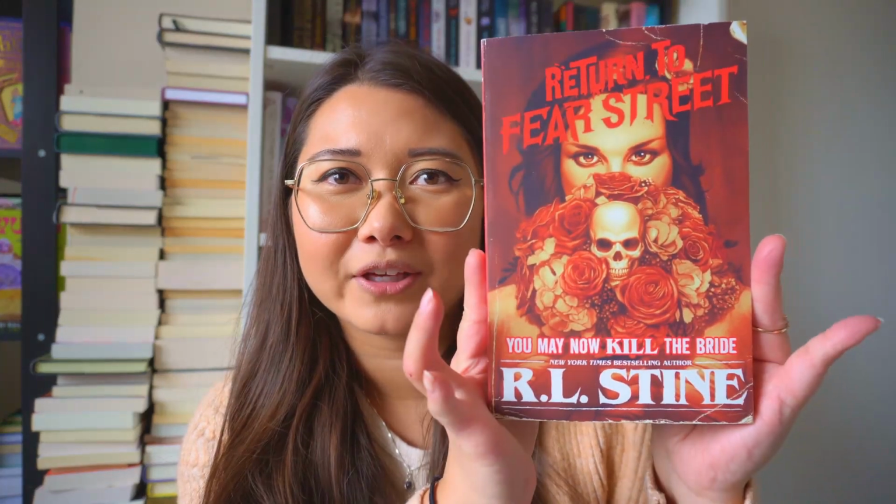Then I have Return to Fear Street by R.L. Stine. I really enjoyed the movies that are on Netflix, and I know that there's a lot of books in this series. I don't know necessarily if I ever plan on reading all of them, but when I saw that the first book was available on Book Outlet, I really wanted to pick it up, and I also loved the way that the cover looked.